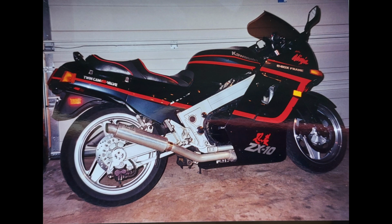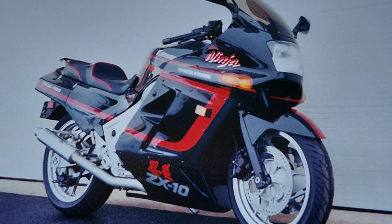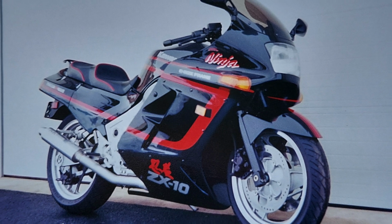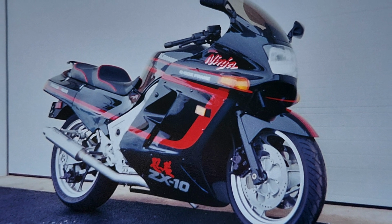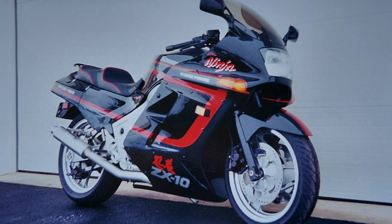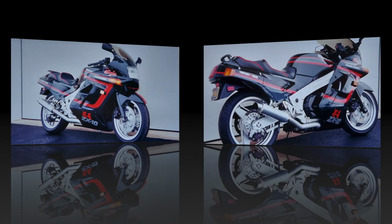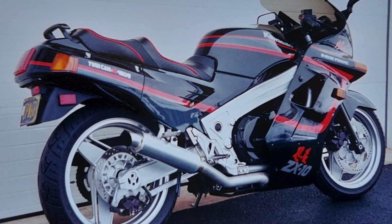I was used to the standard bikes where you just get a lot more wind turbulence at speed and a lot more of a sense of speed when you are at speed on those bikes. The ZX-10, you're tucked in, you're behind the fairing, you sit in the bike, and it's just a fantastic feeling. I absolutely love that bike.